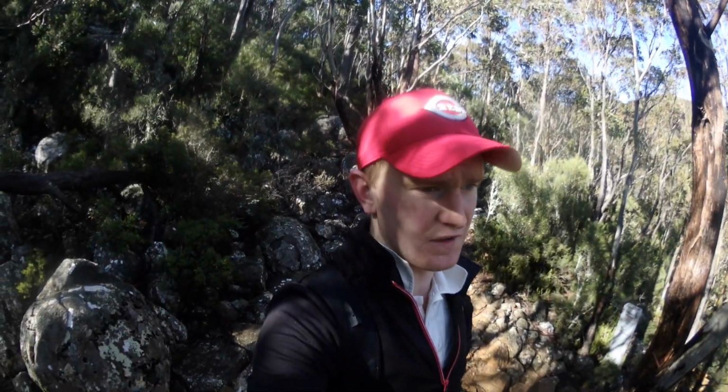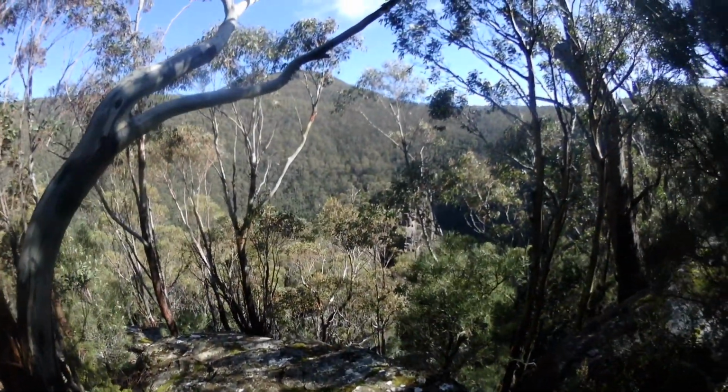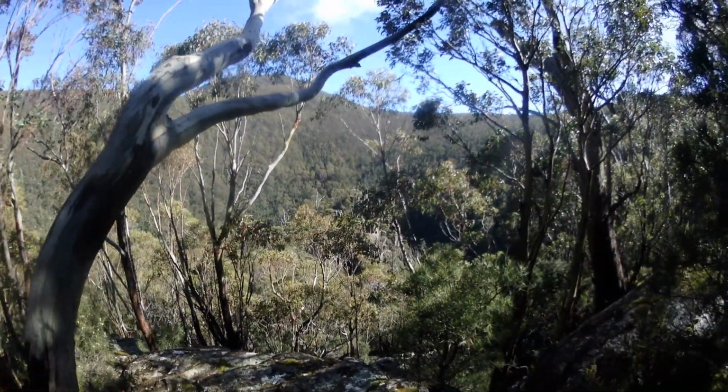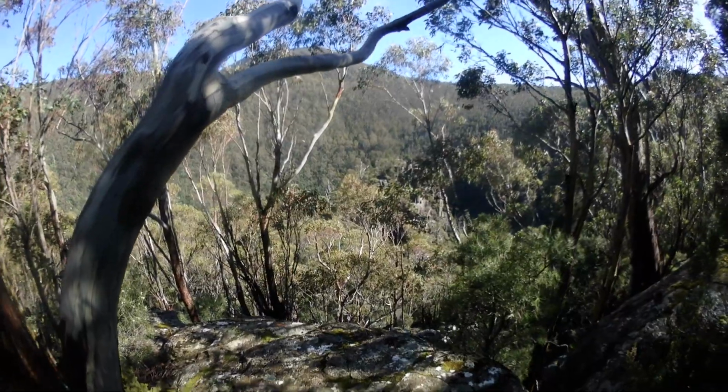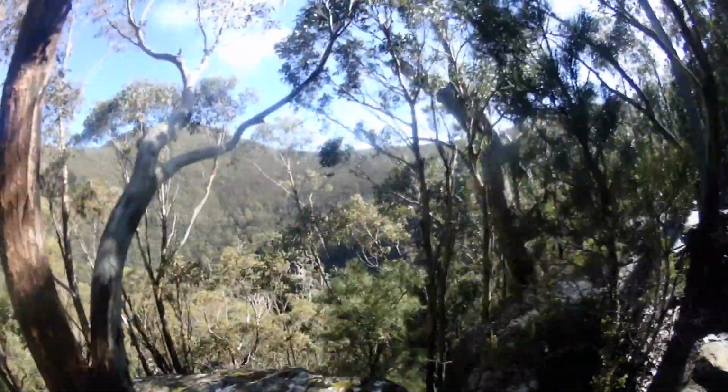Okay, so I haven't actually filmed in a while, but as you can hear from the pretty loud roar behind me, I'm basically at Wellington Falls now. The turn off to the lookout is just here, and if you look across there, that sort of peak is where you get the best view from. So I'm going to try scaling up there to get a good shot of the falls.